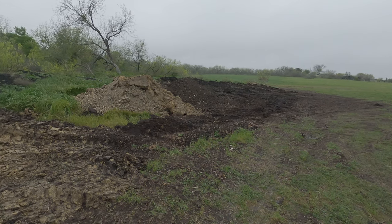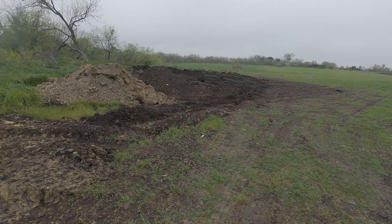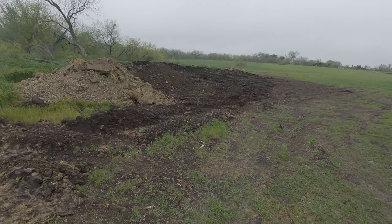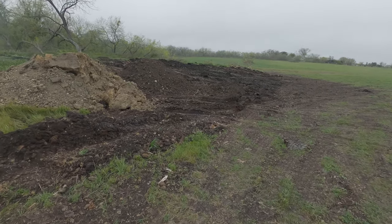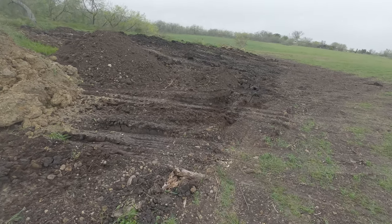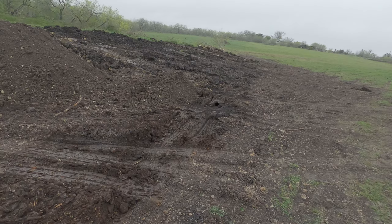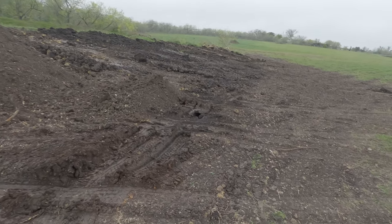We're going to get on the LS and get started. I got to get started on this pretty quick. You can still see, even though we haven't had rain in a few weeks, that the ground is still soft in this area. And that's why we got to stop water accumulating in here.